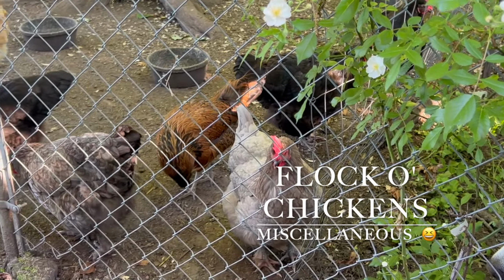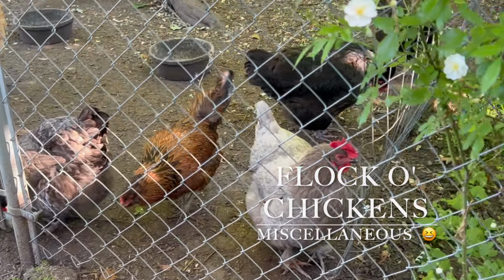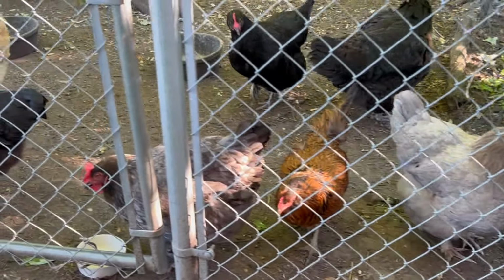Here's a peek at my girls. I've got some lavender orpingtons, some buff orpingtons, black australorps, and Americanas in here.